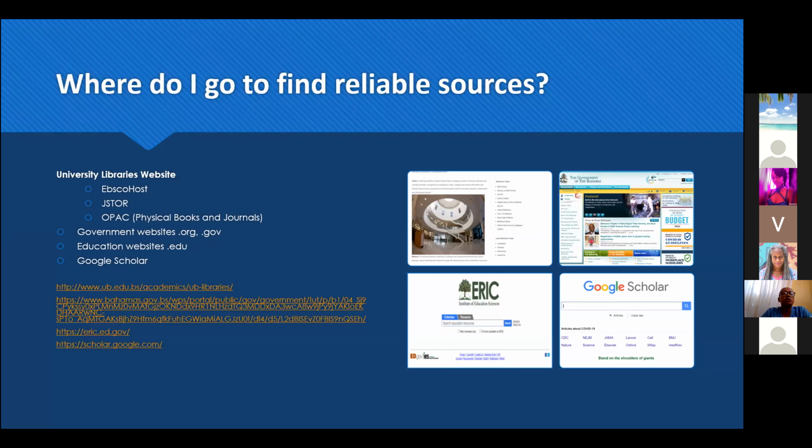So we can also go to government websites. So that's .orgs and .govs. We can also go to educational websites, which are edu addresses, and then we can use Google Scholar as well. Let's go to the next slide. Can we go to the next slide, please?